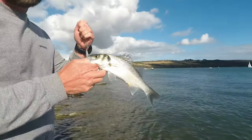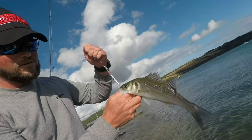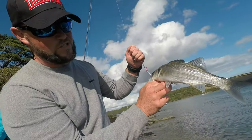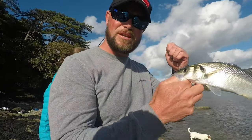Right, is that recording? Yeah. Right, there we go guys, the first little bass for today, little schoolie. Taking on the same lure as the fish that I had on the Solent. Beautiful little fish, obviously very much undersized. So we're going to get him off the hook and get him back. Brilliant.